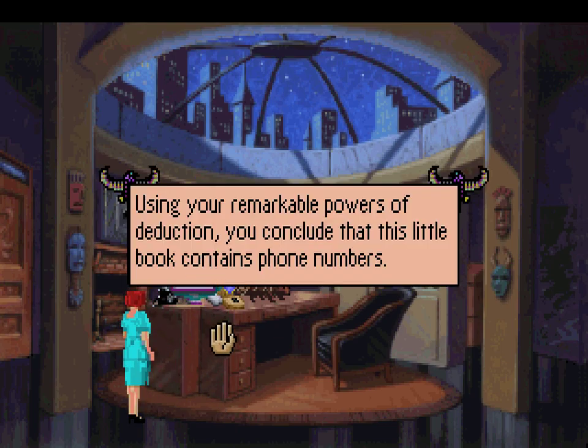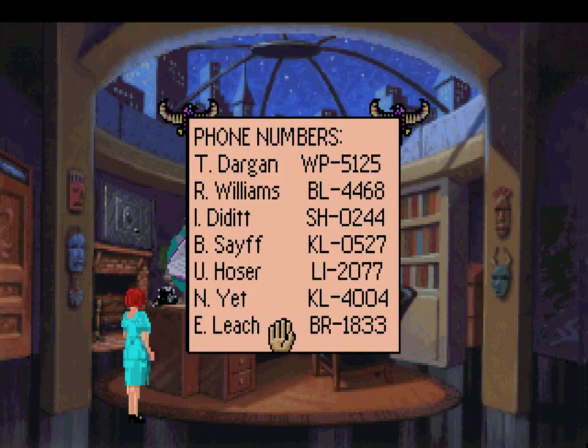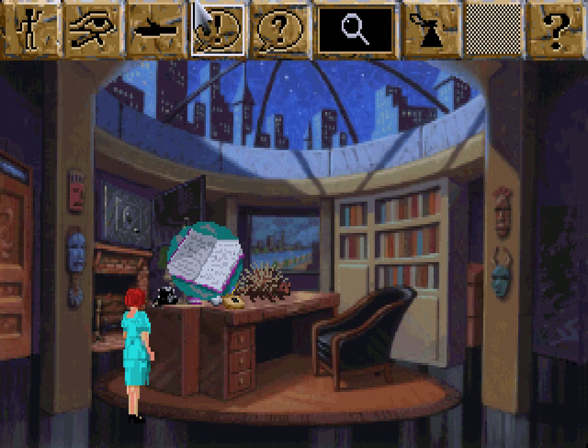A phone list. Using your remarkable powers of deduction, you conclude that this little book contains phone numbers. That seems to be a safe bet. Phone numbers. T. Dargan, WP5125. R. Williams, BL4468. I did it, SH0244. Be safe, KL0527. You Hoser, LI2077. And yet, KL4004. E Leach, BR1833. Okay, some of those names looked a bit weird. Some of them sounded like they might have been made up.